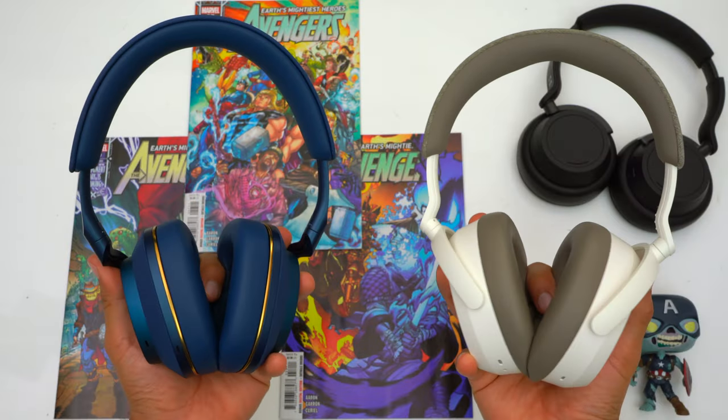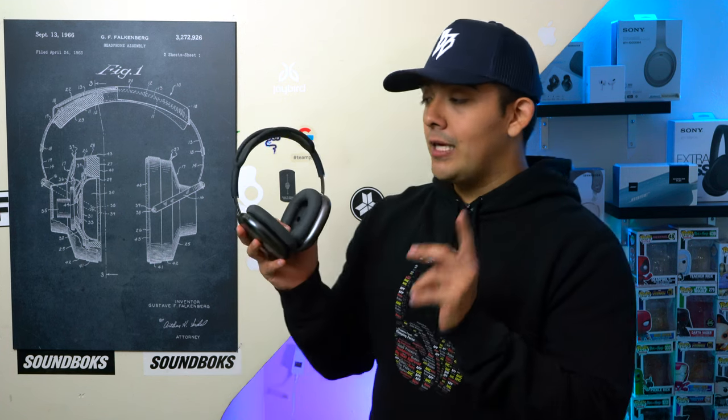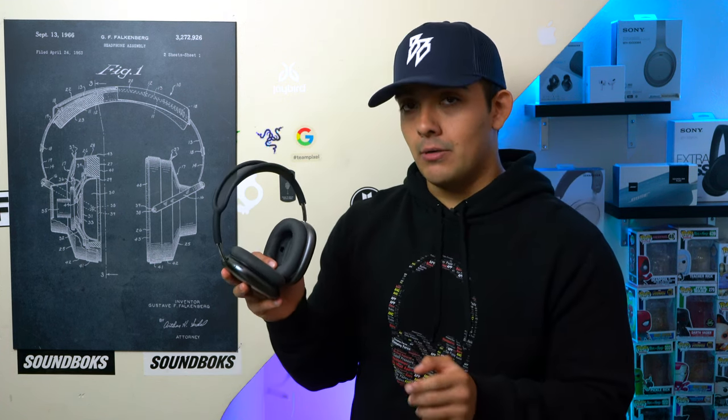But now let's talk about Bluetooth connectivity. With both the Momentum 4s and PX7 S2s, these two headphones can be connected to any two Bluetooth devices at the same time, regardless of ecosystem, which is good if you're a power user. Whereas with the AirPods Max, you can easily hot swap between any of your Apple devices associated to your iCloud account, but these are mainly geared towards an Apple power user.